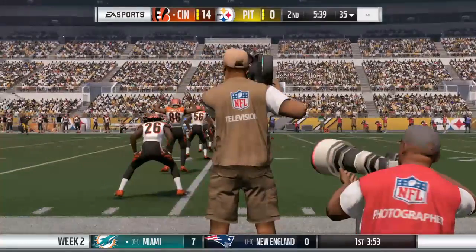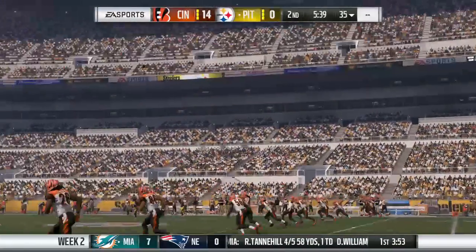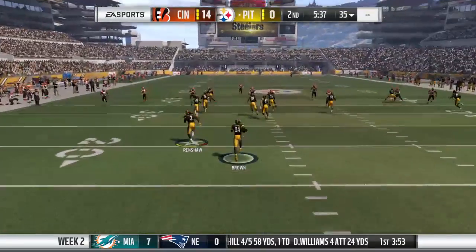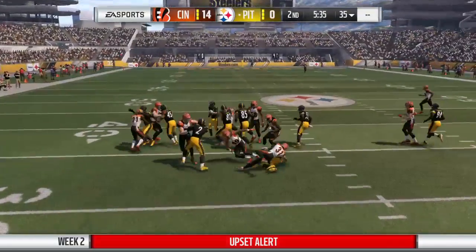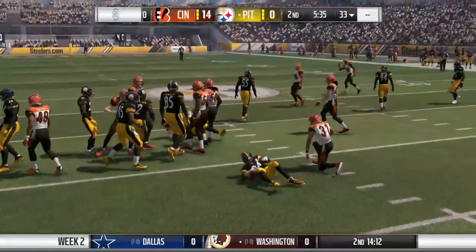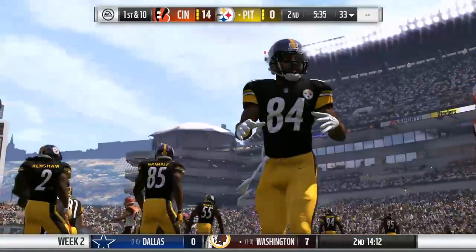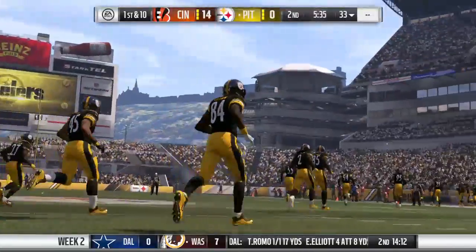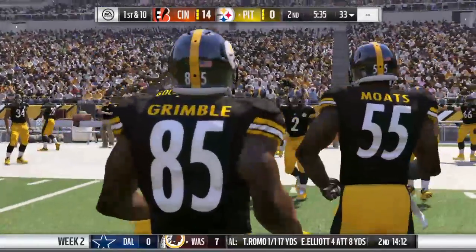Bullock out now to kick this one away. This will be fielded at the 8. And a good effort on the return there. Gets him across the 30 to the 33-yard line. And Pittsburgh getting set to take the field.